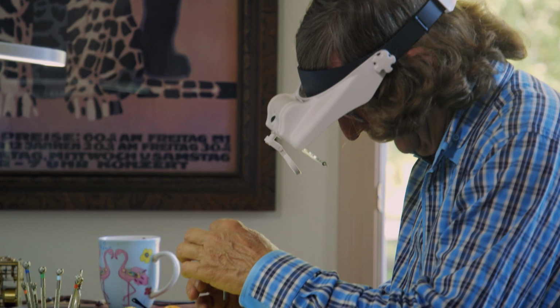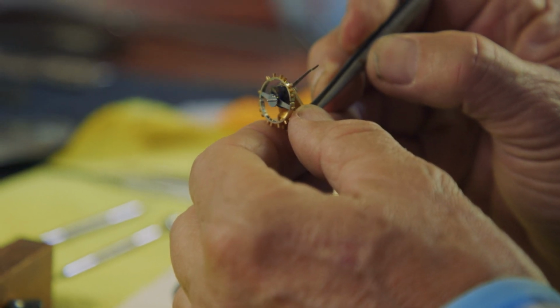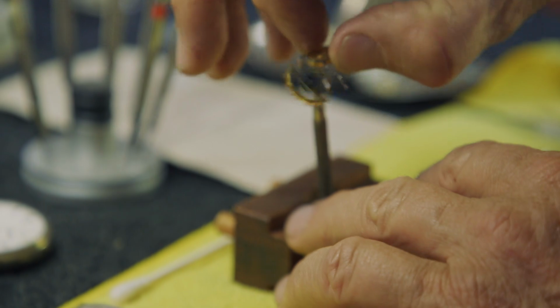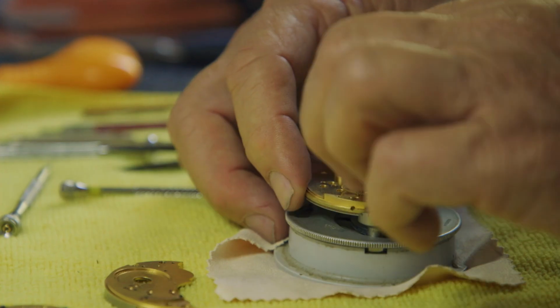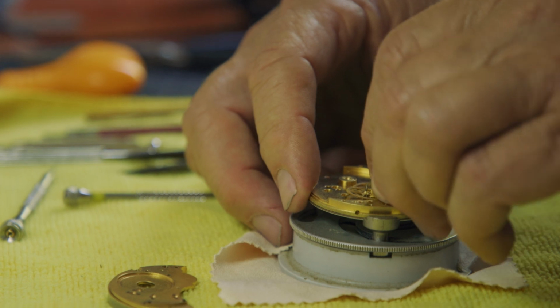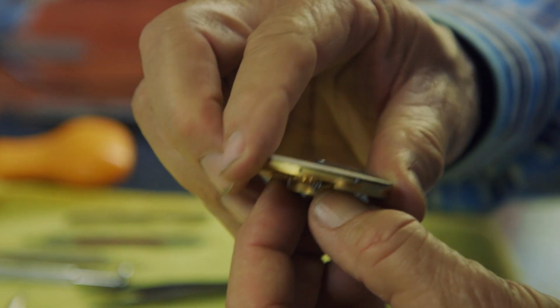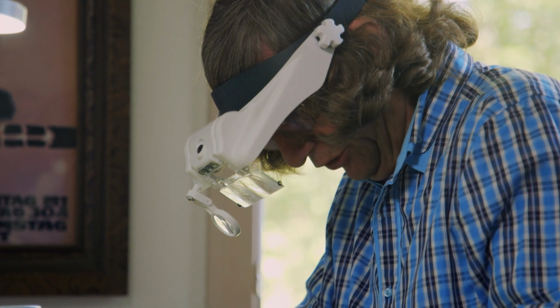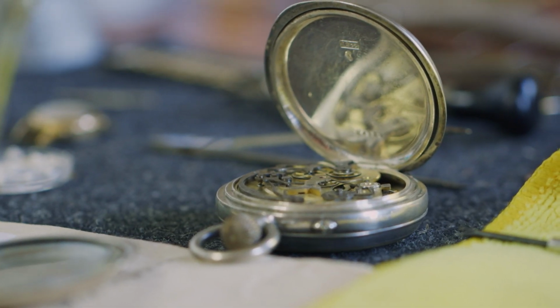So this is the first thing you take off. This is the balance wheel, and this has the balance spring on it, which is a little hairspring, just to keep it safe. And then it's just a matter of dismantling the rest. So let's just take these gears off. Depending on what a watch's function is, the more things it can do, and they're called complications with watches. The more complications on a watch, the more gears you've got, because everything is mechanically driven.